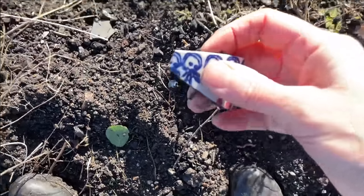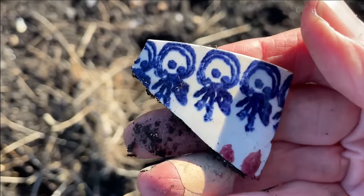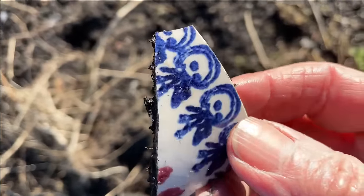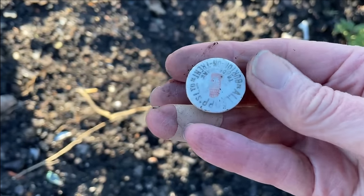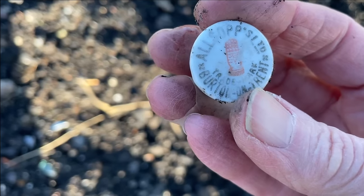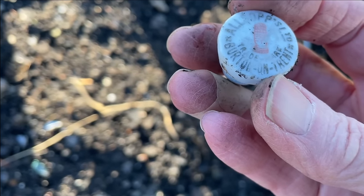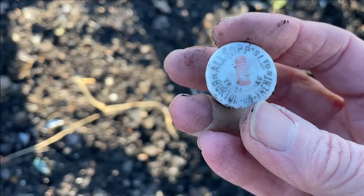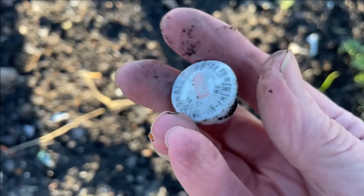More spongeware. Scottish spongeware. Well, we are in Scotland. Swing top here. What's that on there? Is it a lighthouse? Burton on Trent. That's way down in England. That's strange. Look down here.